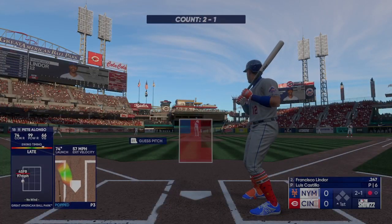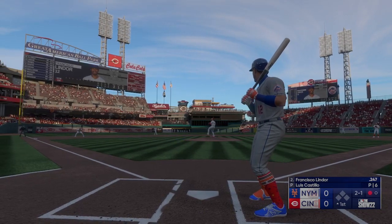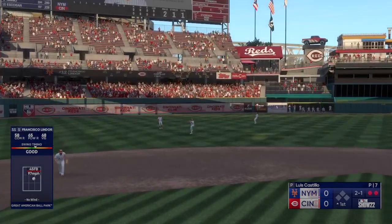Here's Francisco Lindor. The shortstop. The 2-1. Popped up. Farmer sizing this one up. He's got it, and there's two away.